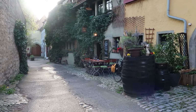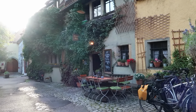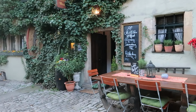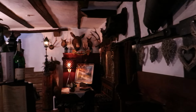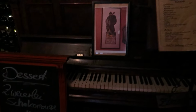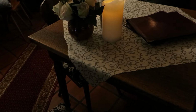All right, so we are ready for dinner. We're gonna try to eat here at Altfränkische Weinstube. So I'm excited. This is a really pretty street here. And I have a feeling the food will be good, so let's try it out. So we got lucky again with a table. We didn't make a reservation. So I recommend making a reservation, but we got this table here, yay!